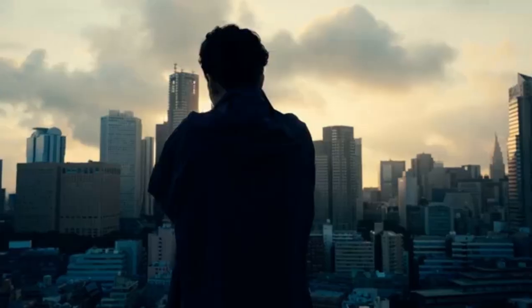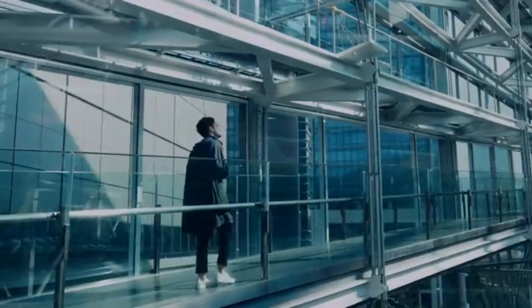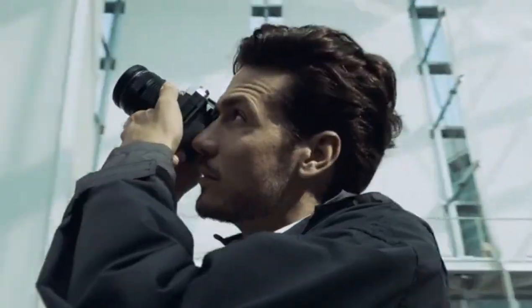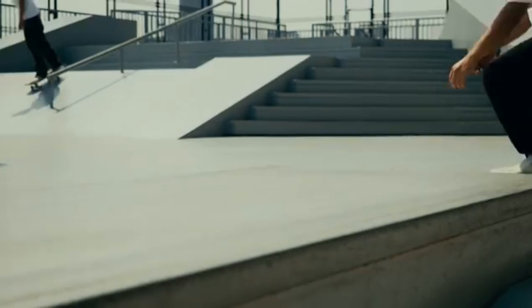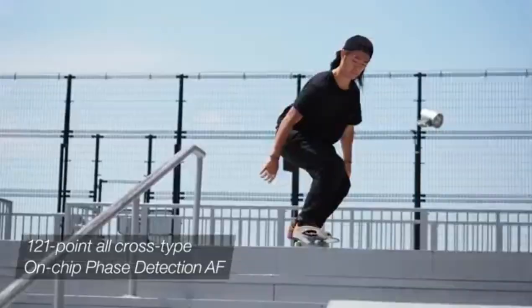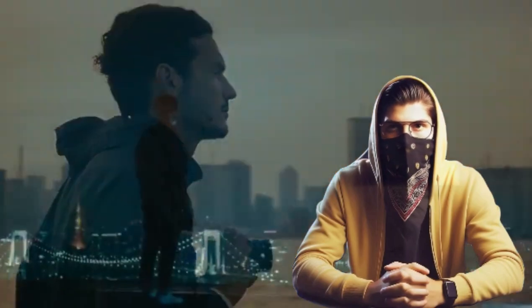Its design echoes the iconic Olympus OM SLR cameras, but inside, it's all modern. This Micro Four Thirds camera offers a great balance of portability and performance, with a robust 5-axis in-body image stabilization system that ensures sharp images even in low light or when shooting handheld. The weather-sealed body gives you peace of mind in unpredictable weather, while its powerful autofocus system excels at tracking moving subjects, making it perfect for street photography or wildlife encounters.